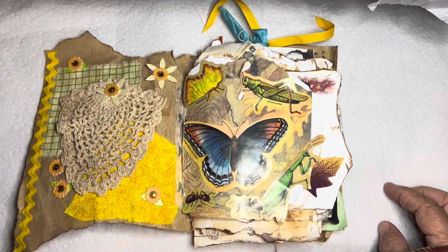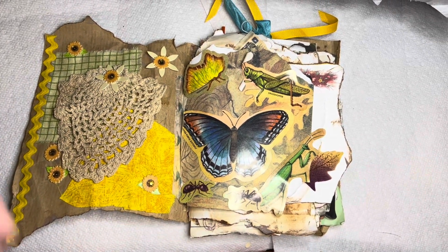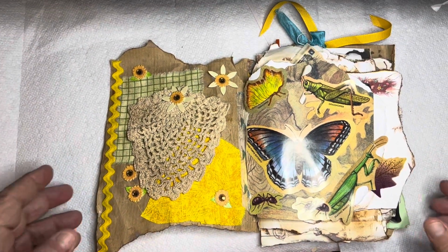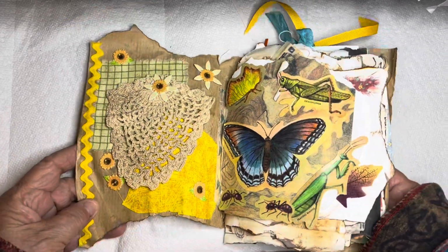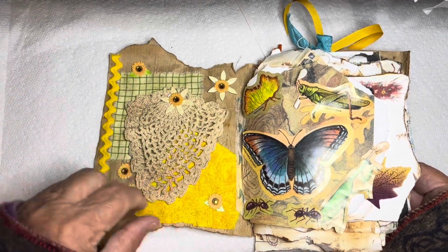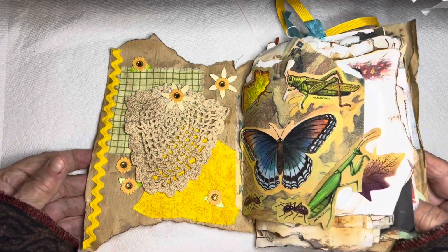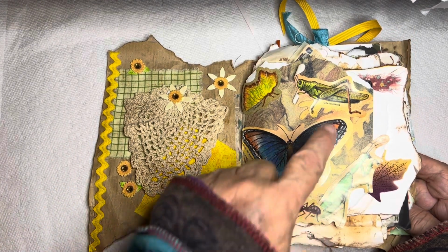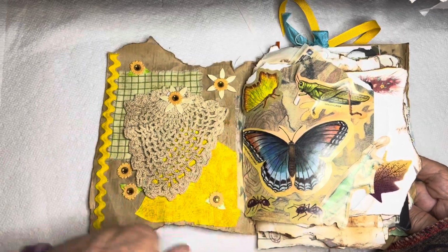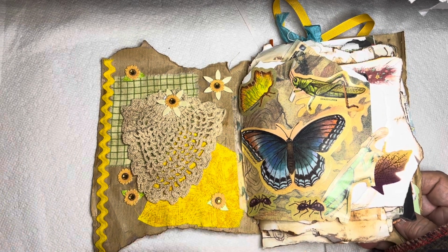And let's see, make sure I get it in the video. There we go. And I'll try and keep the glare off of it. And that was the first page. I was going to put something underneath there, but it does flip up and it's just fun. And then this page is full of bugs, pretty bugs and ugly bugs, but I'm not usually a bug person, but that was before I was for sure knowing that.